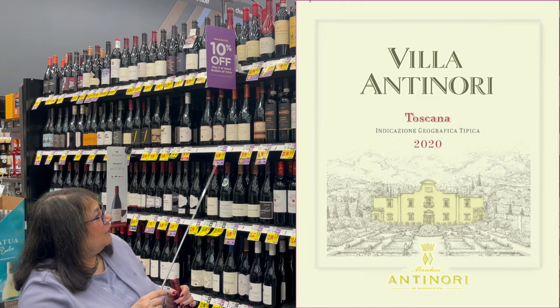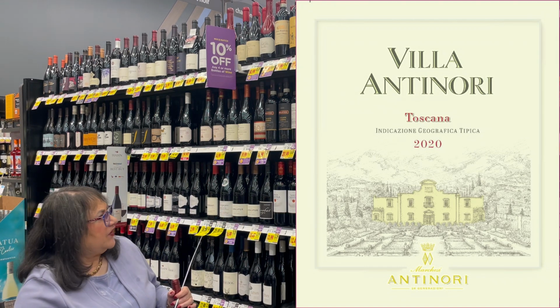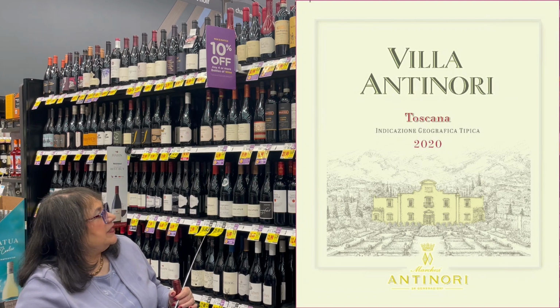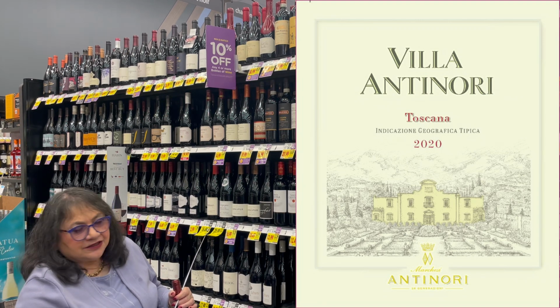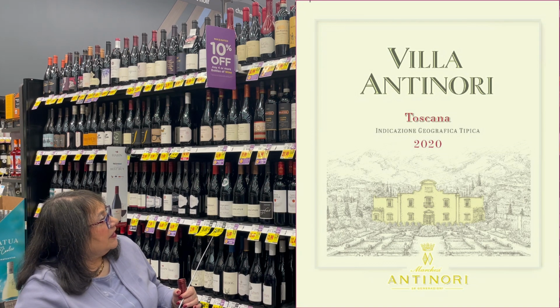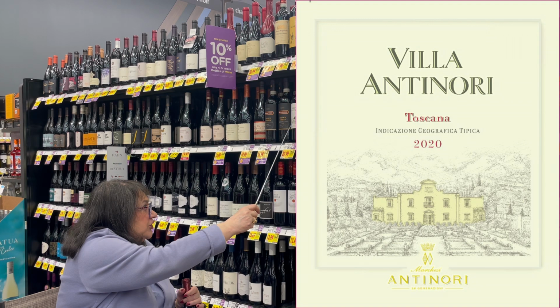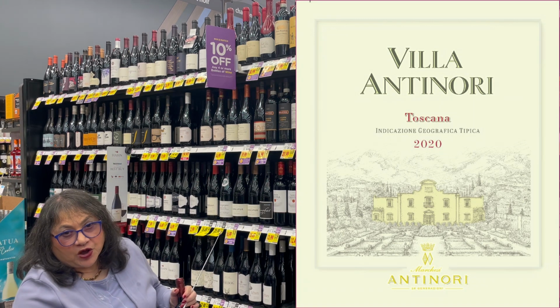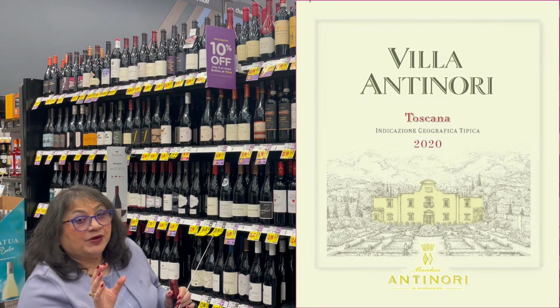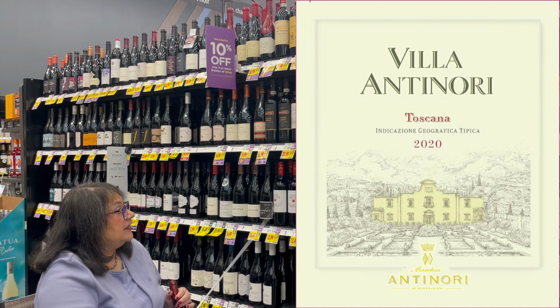All right, so this Villa Antinori, very famous company, winery, ancient family in Tuscany, in the Chianti region. But this one is called an Indicazione Geografica Tipica IGT wine, and usually it's just made by the grape variety Sangiovese. Very good for $20.99.